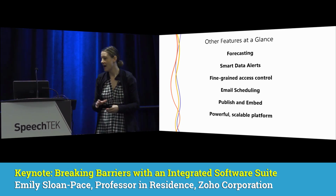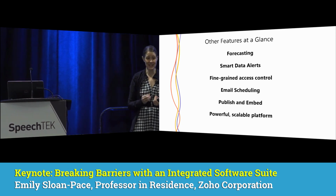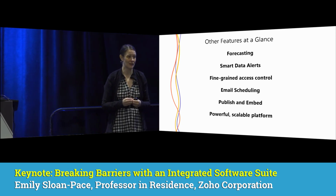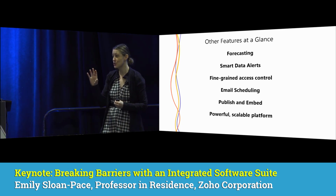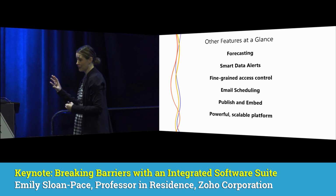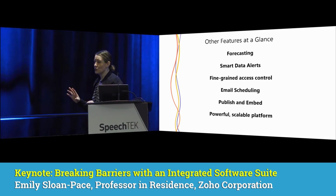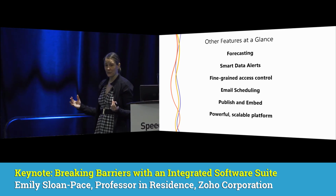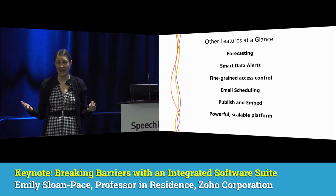Just to wrap up, you can also get fine-grained access control inside the platform. So you can really determine who sees what, who has permissions to exactly engage with what kind of information. You can do email scheduling to make sure that your campaigns are going out at the right time, to make sure that no shopping cart ever gets abandoned again.